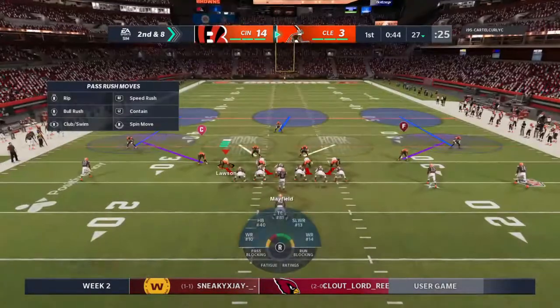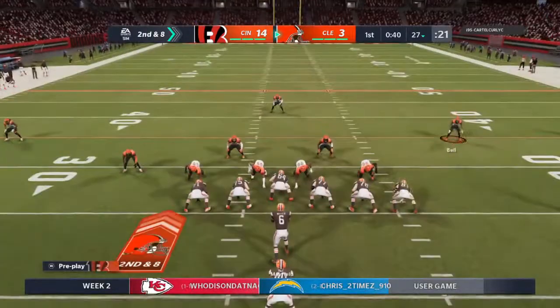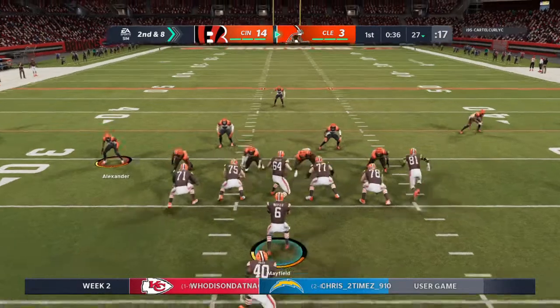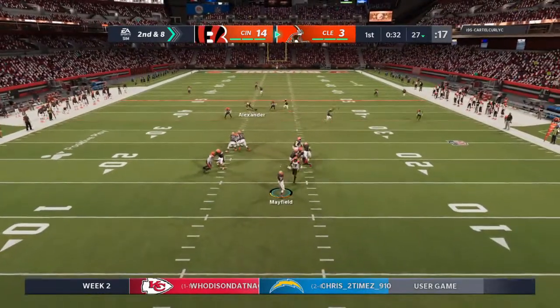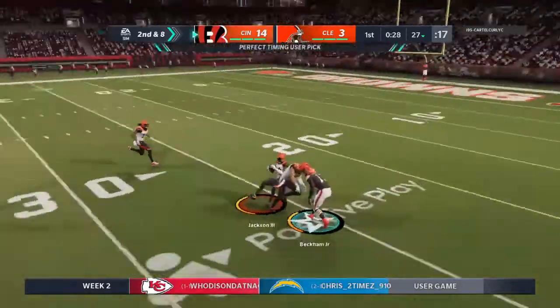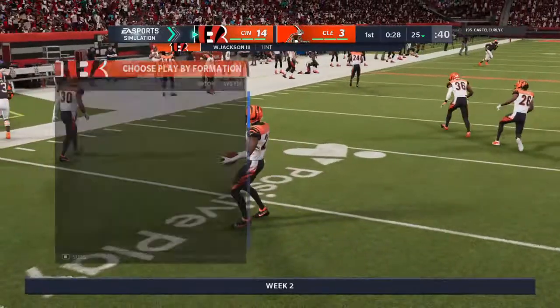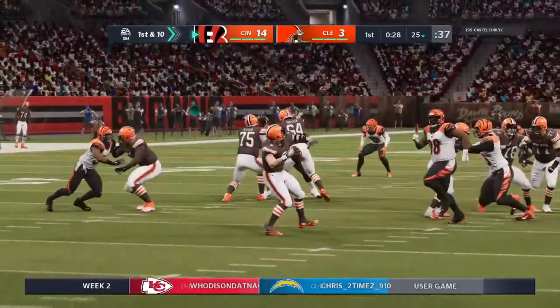They'll break the huddle, come up on 2nd and 8 at the 27-yard line. Here's Mayfield. He'll let it go deep for Beckham. Into double coverage, and it's intercepted. William Jackson with a pick. And his guys will take over at the 25-yard line.